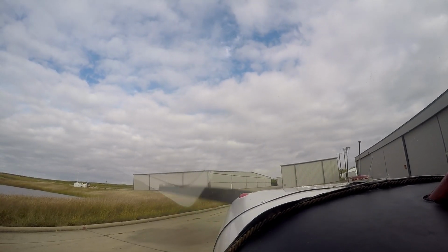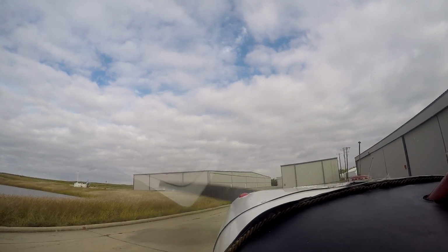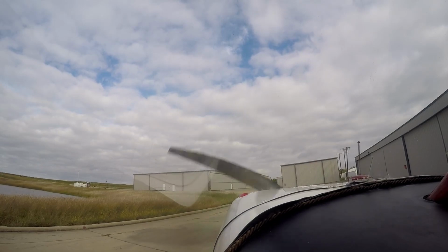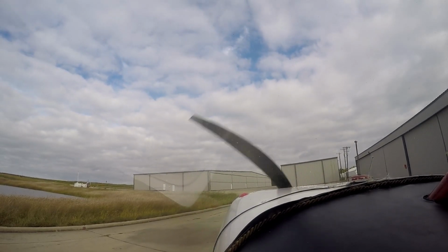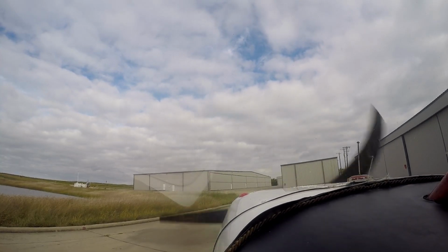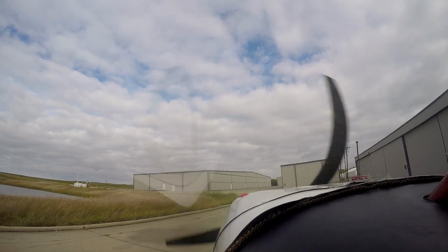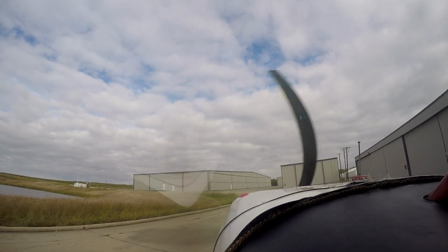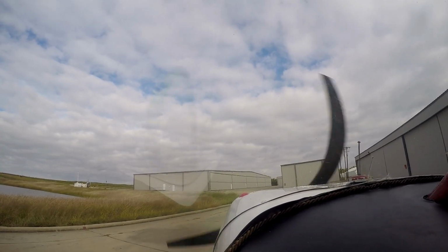2993. Visual approach in use, landing and departing runway 17 right and 17 left. Caution, mowers working in the vicinity of runways and taxiways. Advise control on initial contact, you have Mike. Sphinx Tower, ATIS information, Mike. 1455 Zulu observation, wind 180 at 13, gusting 18, visibility 10, ceiling 2400 broken. Temperature 22, dew point 18, altimeter 2993.